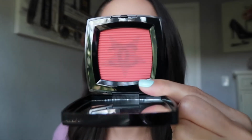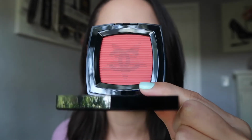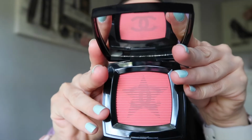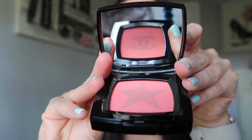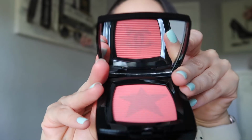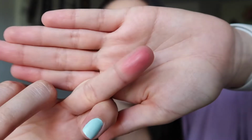So let's go ahead and move on to the next one. This is a coral one. I'm not gonna continue to try to butcher the name. And again, when you move it around, it has the same embossment as the other one. You guys see that? All right, let me swatch it first. So here, okay, see, this is much more of a blush. Here's the finger swatch.